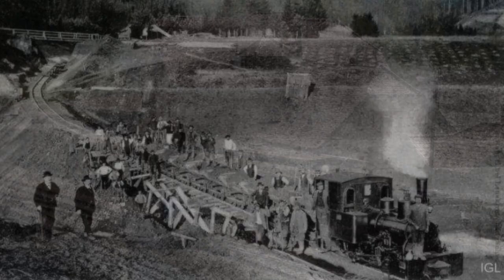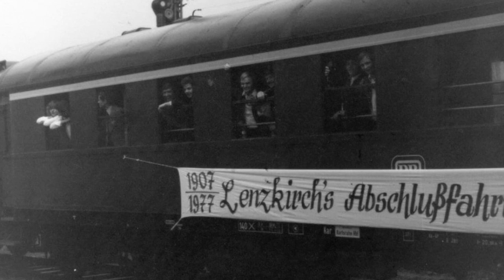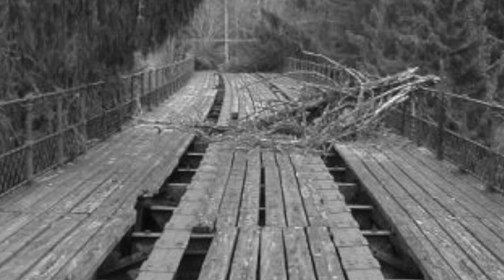The line to Bondorf was opened in 1907 and saw service for 70 years before it was closed in 1977. The track was removed and there exists a biking path in its place today.